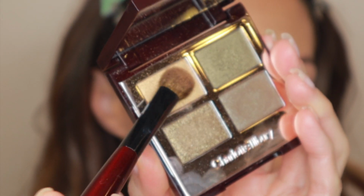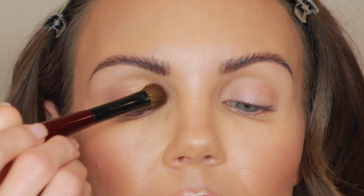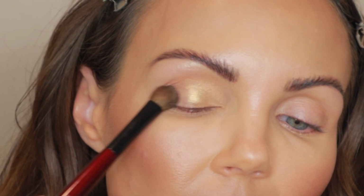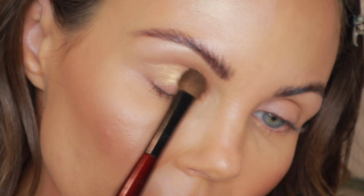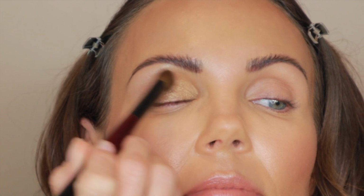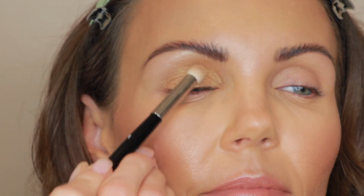Starting with this beautiful gold shade, I want this to be the main color of the look, so I'm going to place this all over the lid, all up into the crease, and just keep adding it and blending it out just to make it more dominant. And I love this shade. It's absolutely beautiful. Now I'm going to take my finger and place it right on the lid just to make it a little bit more bold.